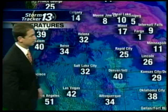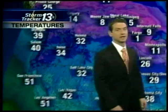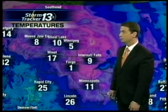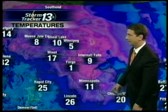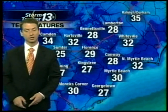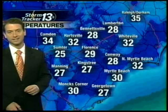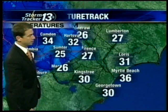In fact, here's your current temperature map. We have 20s and 30s across the Plain States back into the Rockies. But if we go up into Canada, we have single digits: Moose Jaw up there in Canada, 8 degrees, 5 degrees in Winnipeg, and 9 degrees in International Falls. And as that cold front moves to the southeast, it will drag that very cold air out of Canada right into our neck of the woods on Sunday after a brief relative warm-up during the day on Saturday.